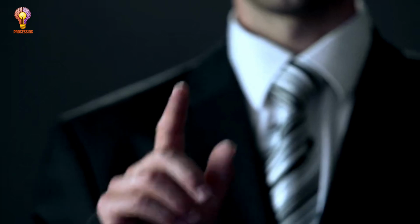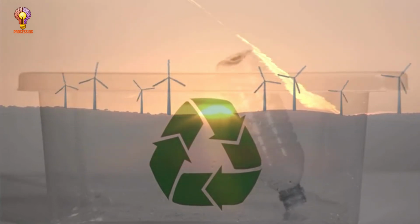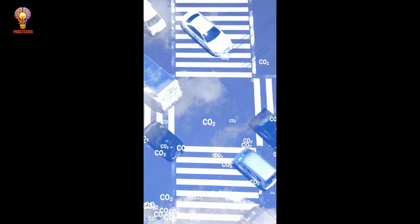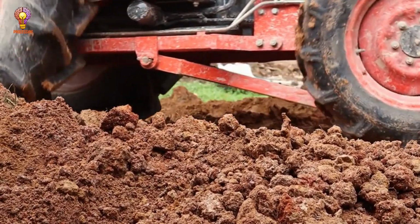Challenges and future innovations. 1. Reducing energy consumption. Smelting with renewable energy sources, solar, hydro, wind. Developing inert anodes to reduce CO2 emissions. 2. Sustainable red mud disposal. Research on converting red mud into cement or ceramics to reduce waste.